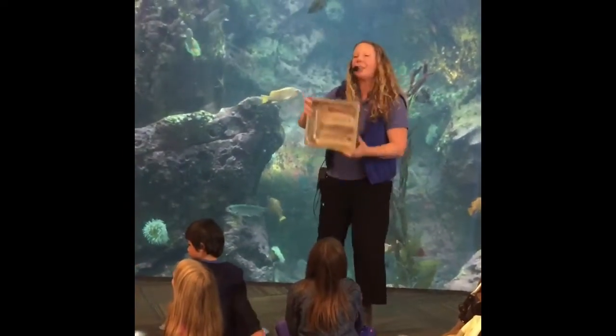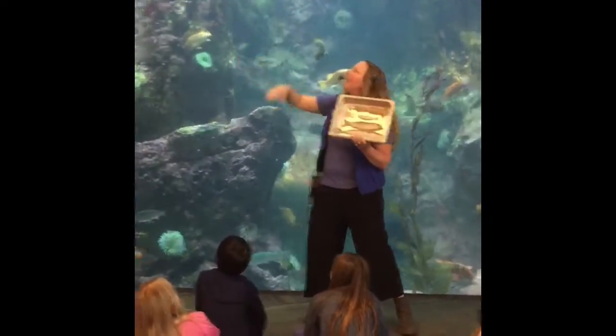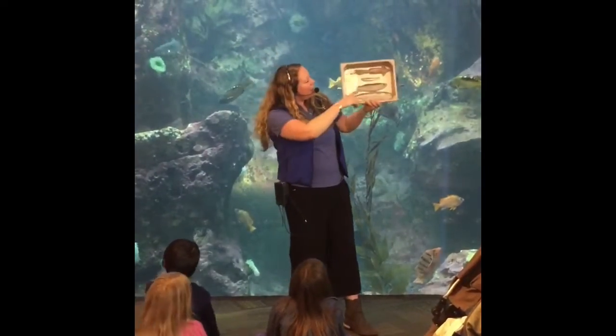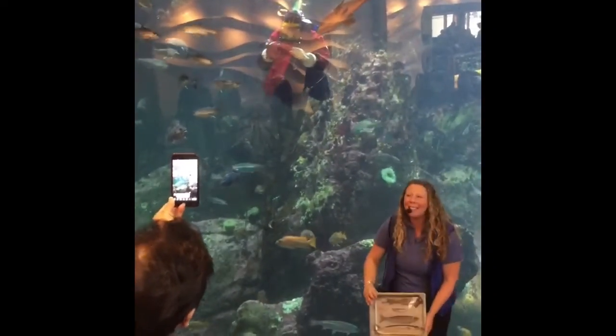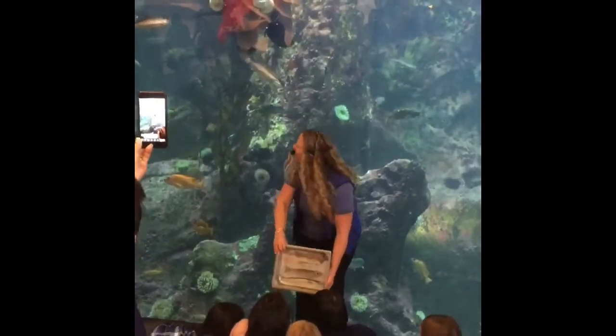You bet. In my tray here, I've got some models of some of the food that Diver Kim has in her goodie bag. We've got krill, squid, anchovies, herring and mackerel, really good, nutritious food for these fish, and it is all sustainably harvested. Yeah, that's the krill right there.